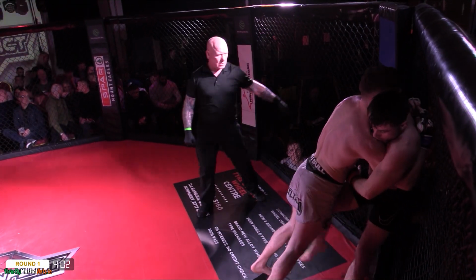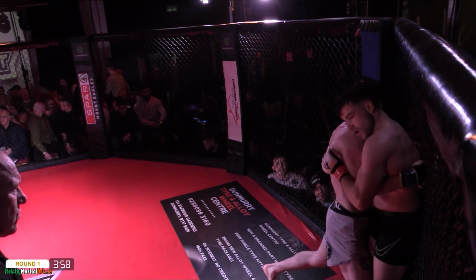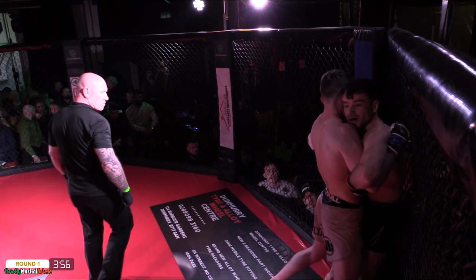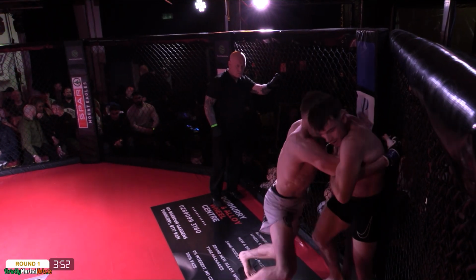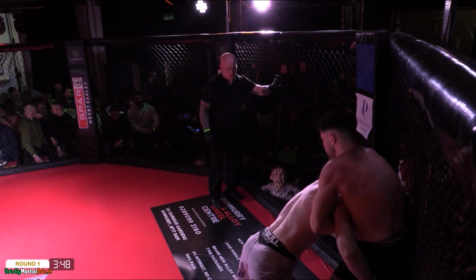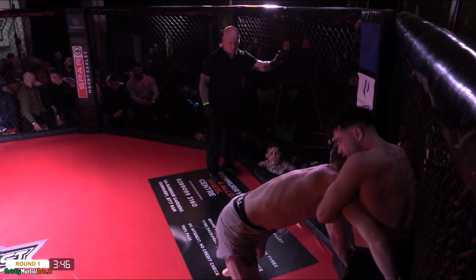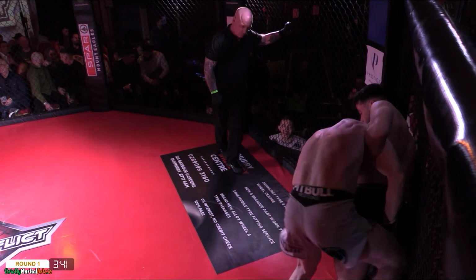Leaning in on Breslin, but Breslin staying calm in his position, almost waiting for his opportunity to either dig an underhook or try and spin out the back. Tried to create a little bit of separation there. It was in the vice-like grip of Breslin. Nice knees by Breslin. There is a lot of space there in between the two fighters to get real purchase on your knees.